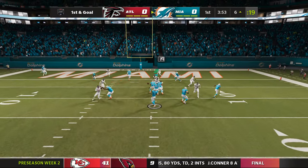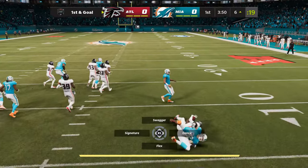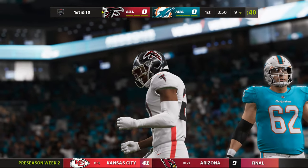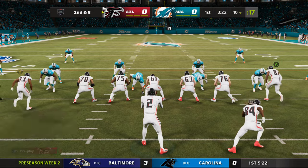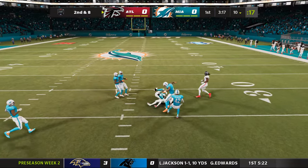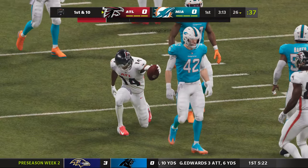Out of the shotgun again, Tua throws an interception. Matthias Farley grabbing onto that pass and taking it the other direction, only getting to the 9 yard line though. Ryan back to pass, throws complete. Gage has that one at the 26 yard line.